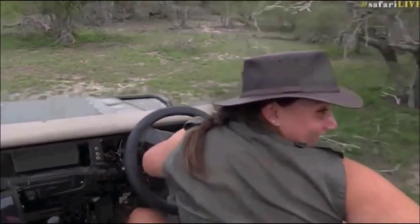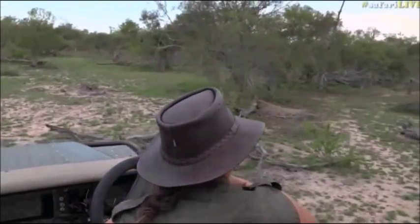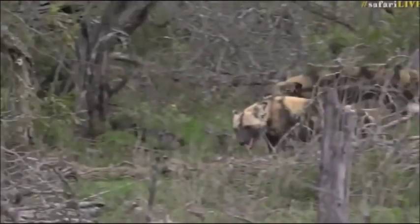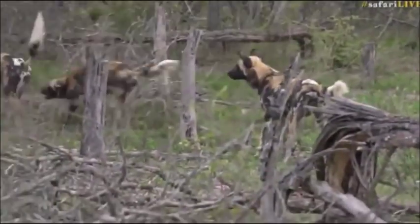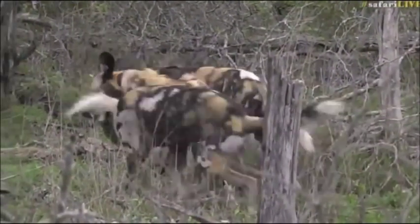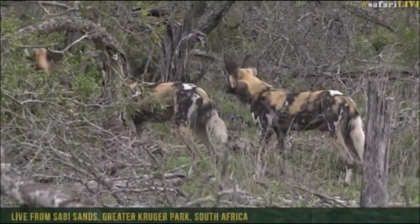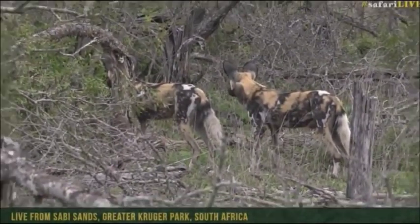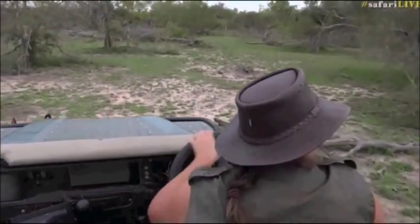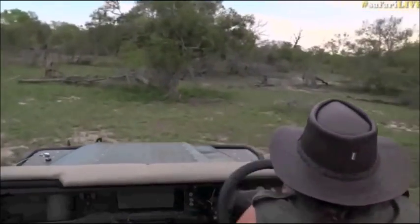Oh, super exciting. Oh, we have a payoff here. I'm just going to stop here. Can we hear them? Absolutely fantastic. Notice the excitement in the tails. All right, now it gets tricky. Now following them gets very tricky. Okay. Looks like most of the pack has moved a little bit more this way, and they're going to zigzag tactic, but it's fabulous. All right, let's go, everybody, let's go.